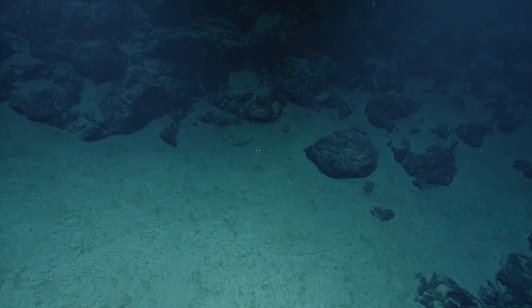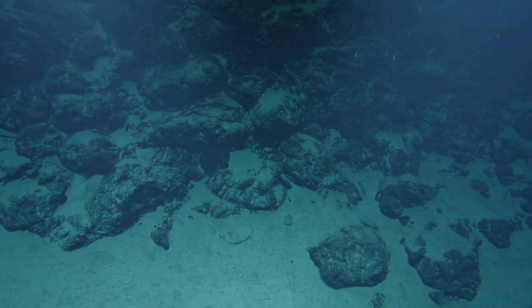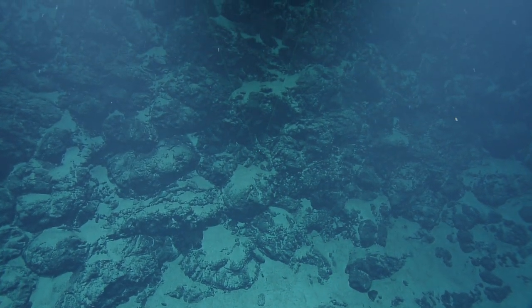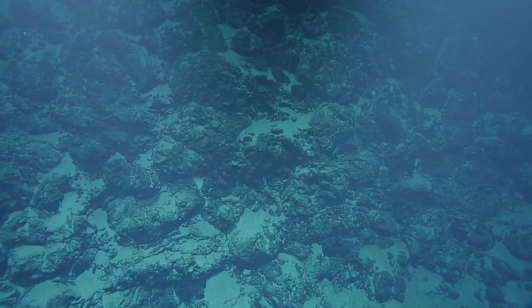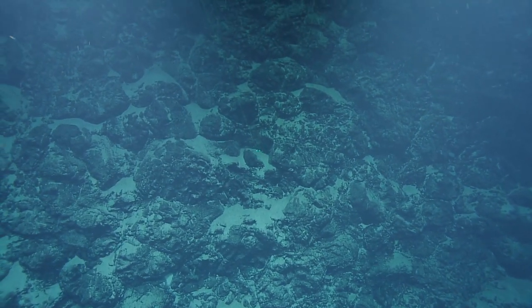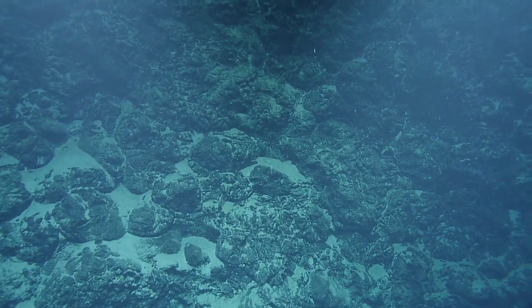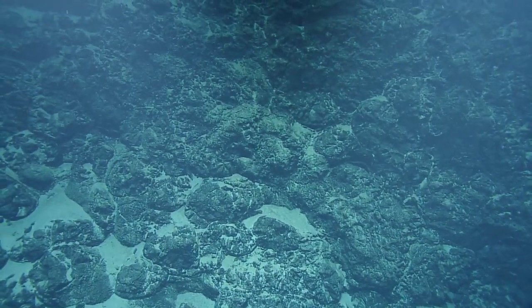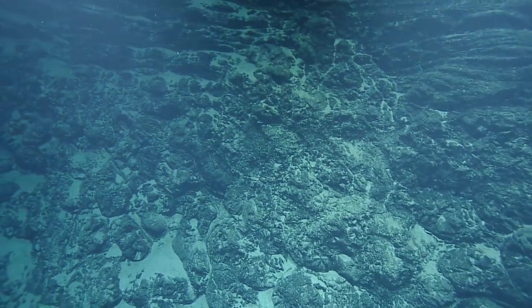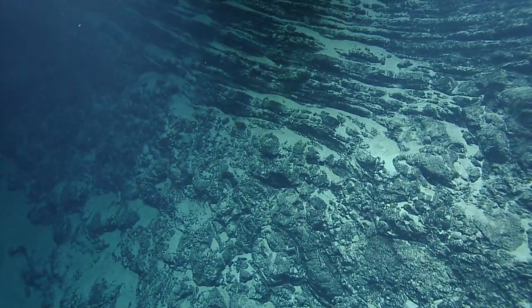What's left on that ship move? 27 meters. Okay. Now we're back to a ledge, to a rocky wall. Yeah, we should be going upslope now. Neat.